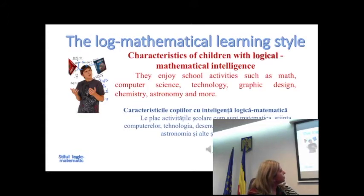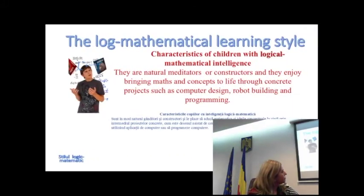They enjoy school activities such as math, computer science, technology, graphic design, chemistry, astronomy, and more. They are natural or constructive thinkers and are happy to bring mathematics and concepts to life through concrete projects such as computer design, robot building, and scheduling.